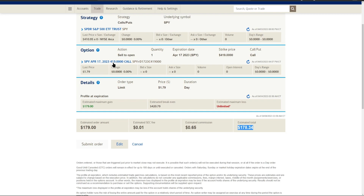If the share price does not hit $419, if it's anything below $419, this contract will expire completely worthless, and you will get to keep your premium of $178.34. If for whatever reason it passes over $419, you will be forced to sell your 100 shares at that share price of $419. So if it closes at $419.02, you will sell at $419. You'll still have made profit as if you were selling at $420.79 because of the options there.